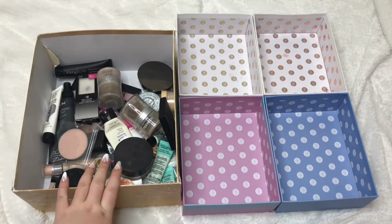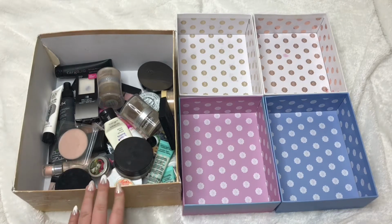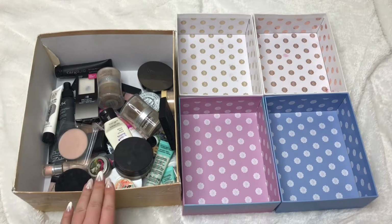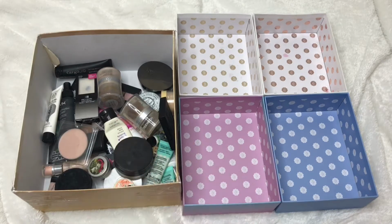And yeah, so the way I've set it out, in here is the contents of the drawer. I'm not going to be decluttering the things in my actual makeup storage because I want to do a makeup collection video and I feel like that would ruin it. So I want to do it completely separate from that, and so everything that's in the normal drawer will be in this box. And then I've got 4 little boxes here, as you can see.